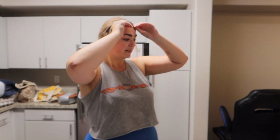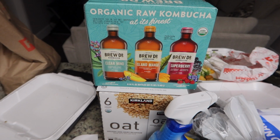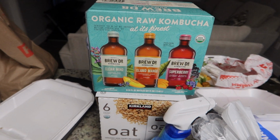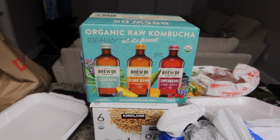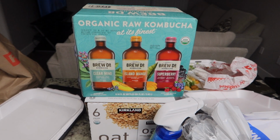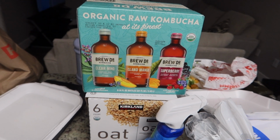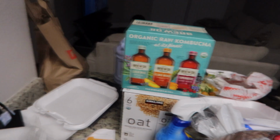And that, my friends, is the end. Oh, it's not the end. Oh my god. Okay. Also, I am literally so excited about this. I've been obsessed with the Brew Doctor kombucha. And I found this at Costco. Actually, they DM'd me and told me to get it at Costco. So thank you so much to whoever told me about them. I was keeping my eye out for them, and I'm so excited that I have them. And then I also got oat milk. So I'm all set with my oat milk needs.